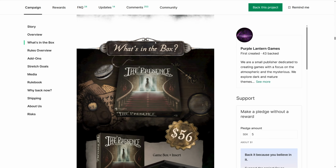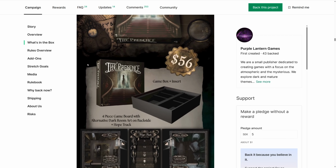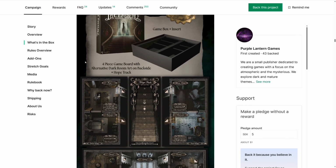So the question, what is in the box? Hang on, $56? Wow! That's retail. That's coming to retail, is it? Is this the retail box we now have our detective eyes on to see if this is worthy of kickstarting? I've not gone down this page fully, so I don't know. It's just piqued my interest so much. I don't know if there's like a deluxification thingy.